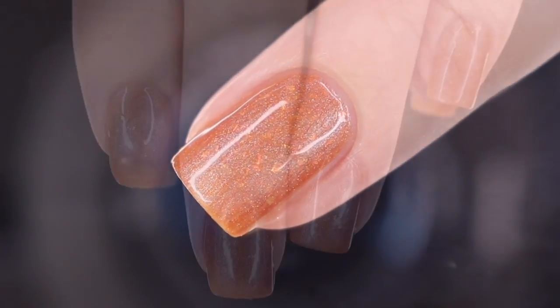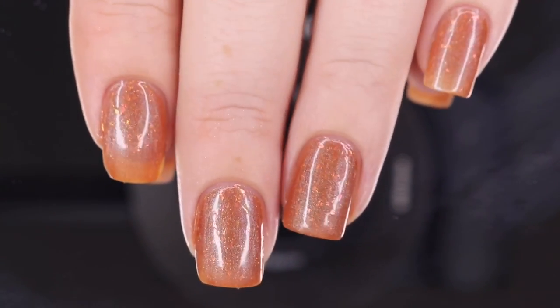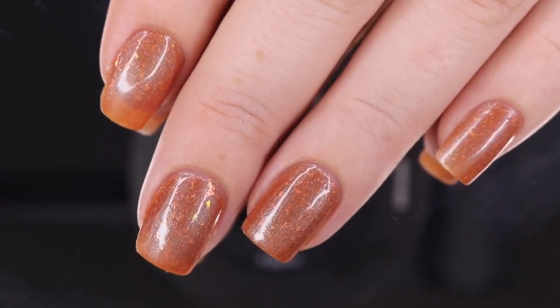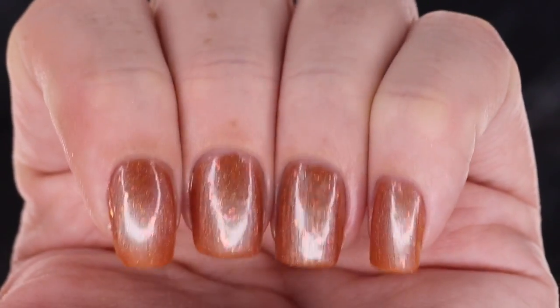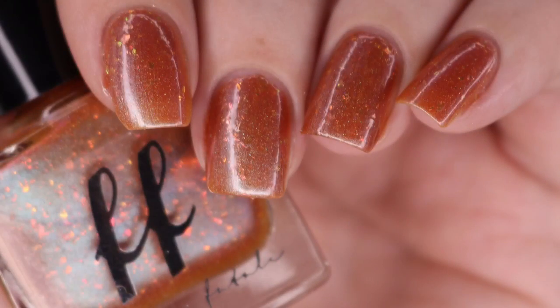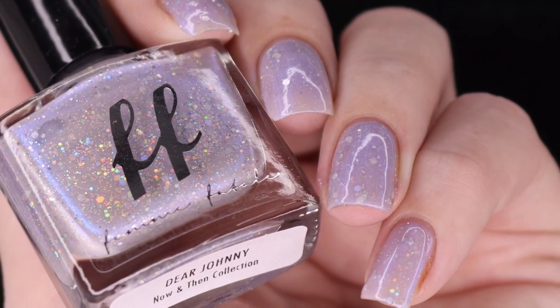So here's a look at that completed mini at 3 coats before a glossy top coat underneath my artificial lighting. So barely a hint of texture going in there, and with 1 coat of your favorite glossy top coat, it'll smooth right out. So here's a quick view from a different angle underneath that same artificial lighting. This one strikes me as a very fall inspired polish, but it was the 70s, so I can totally see where the inspiration is coming from. This is my final swatch photo at an angle underneath that same artificial lighting.